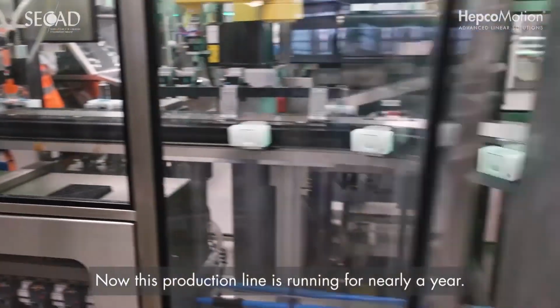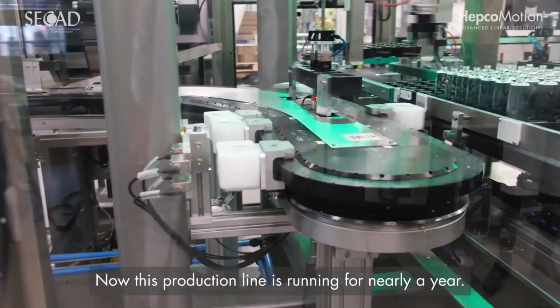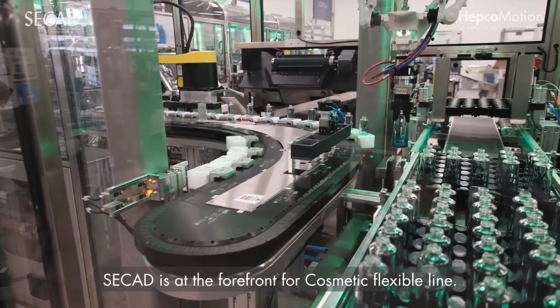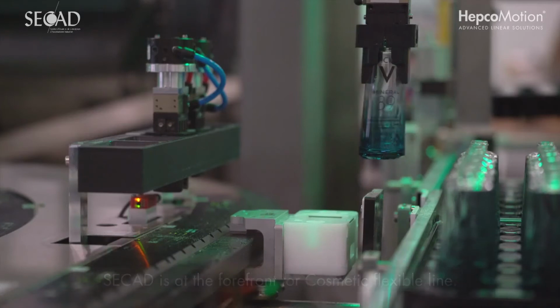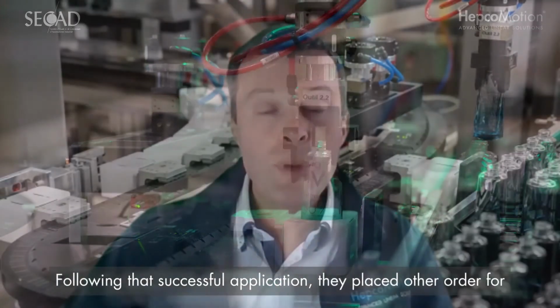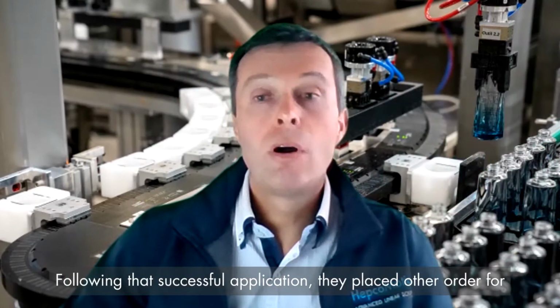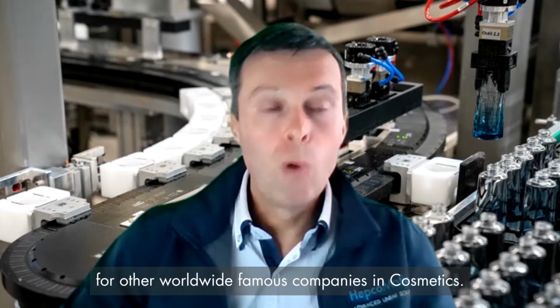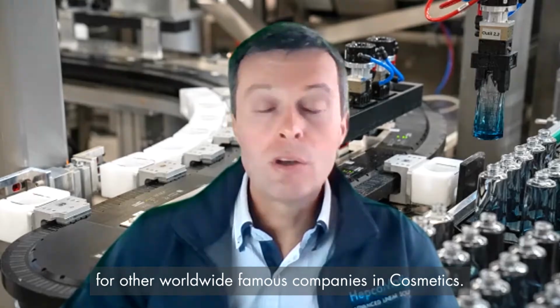Now, this production line has been running for nearly a year. CICAD is at the forefront for cosmetic flexible lines. Following that successful application, they placed other orders for longer and more complex GFX for other worldwide famous companies in cosmetics.